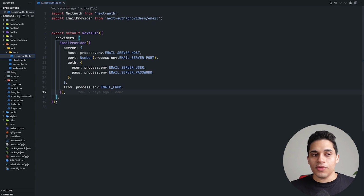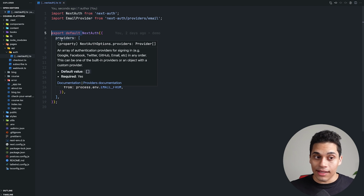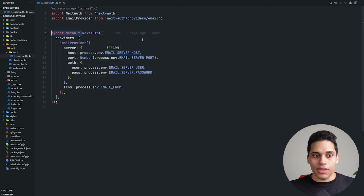In this file, what I'm doing is first importing NextAuth from next-auth, and then I'm doing a default export while calling NextAuth, and I'm passing in a configuration object. I'm then specifying a providers array. This is an array of authentication providers for signing in. So you can actually have multiple ones when you include them in this file. So you can have a GitHub provider, you'll import it and then include it. And you also need information like the client ID and the client secret.